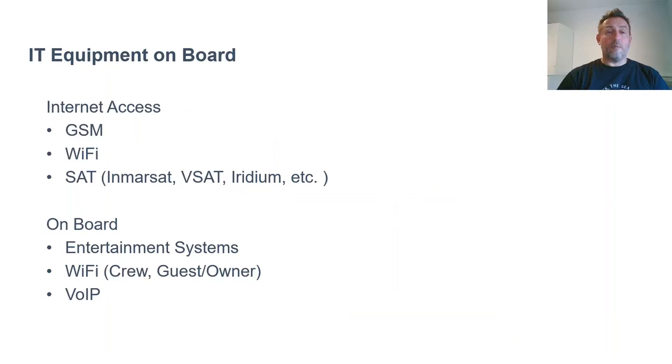Then we have a couple of IT equipment on board. And you would think now, yeah, what could be on there? Well, the bigger the ships are, the more equipment is on it. So the first listing that I have here is from a 30-meter yacht. 30-meter is not that much, but it's already a big one.